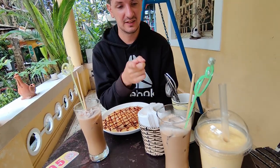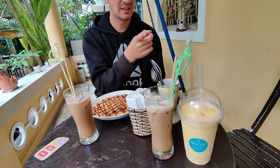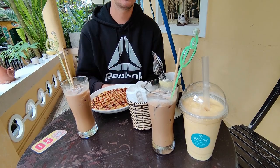It is 11:24 and we are just having breakfast. So I've gone for a banana pancake and a coconut coffee, and Rachel has gone for coconut coffee as well, and a mango pineapple coconut smoothie, because you just can never have too many exotic fruits apparently.